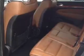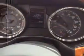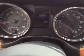Indulge in the comfort of heated seats. Tailor the temperature to your preference and your passengers. Let the sunshine in with a sunroof.